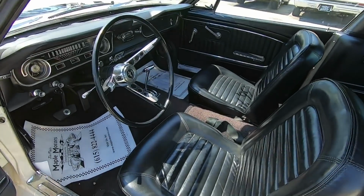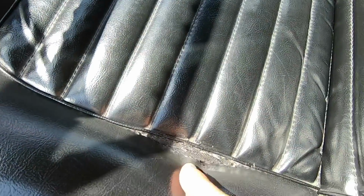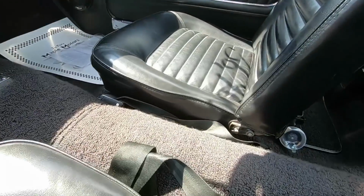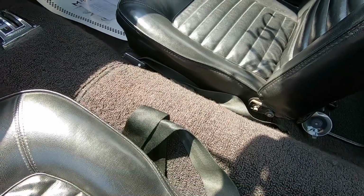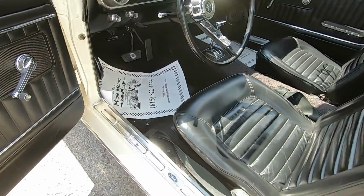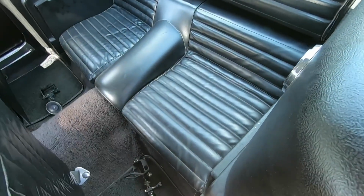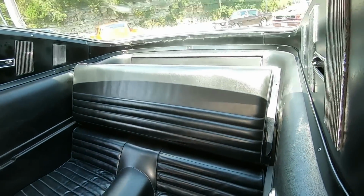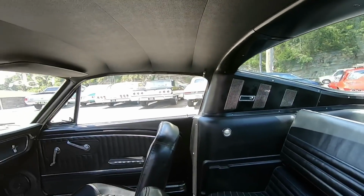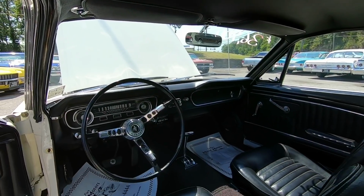First thing I notice, interior looks pretty good. It's not perfect. A little bit of a rip in the seat here. The carpet's been in here a while. You see it's kind of faded a little bit red, but it is in good condition other than that. Could almost just run some dye through it because it'll end up looking new. Headliner's in great condition. The dash looks good on this one.